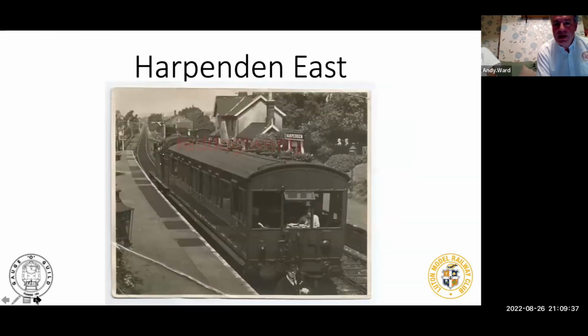Next picture, please, Jackie. Right, this is a lovely picture. This was taken in 1930. This is of an inspection saloon going down the branch towards Harpenden. You can see quite clearly this was taken from the signal box, and you can see quite some distance right down. And from the signal box, you could actually see Westfield Road Bridge. Quite straight, wasn't it? Yeah, it is very straight and very level.